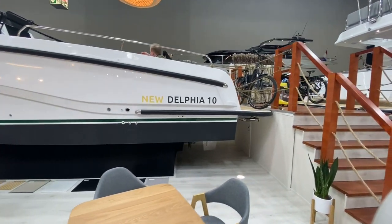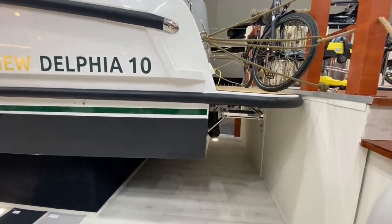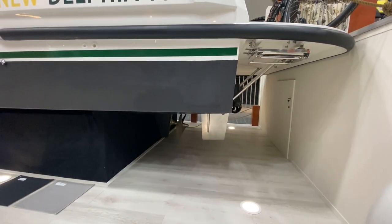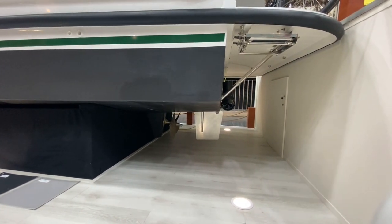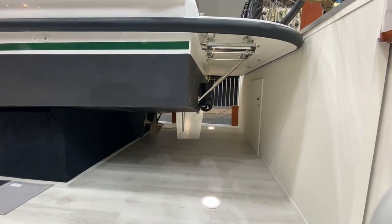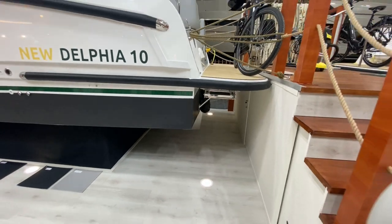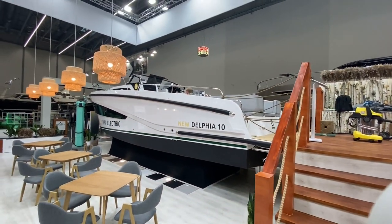One of the really nice things about this boat is the fact that whichever propulsion system you go for, the boat is on a shaft drive with a rudder, and there is the option with the stern thruster and bow thruster on her as well. So what we'll do is we'll take a step aboard, and let's see what she has to offer us.